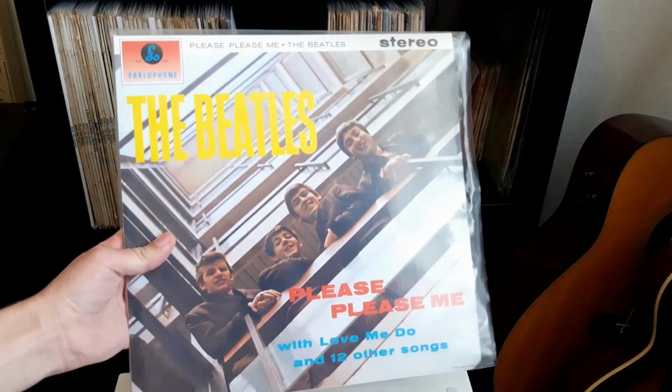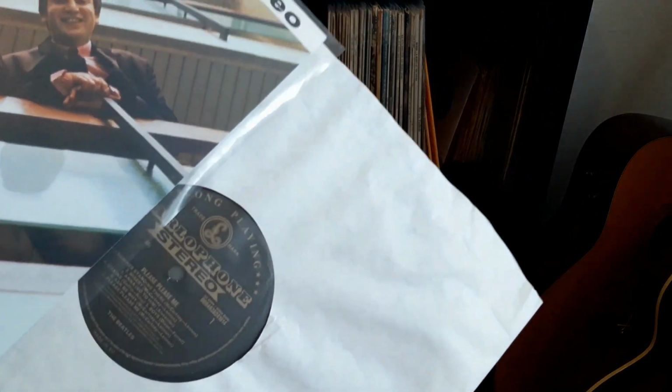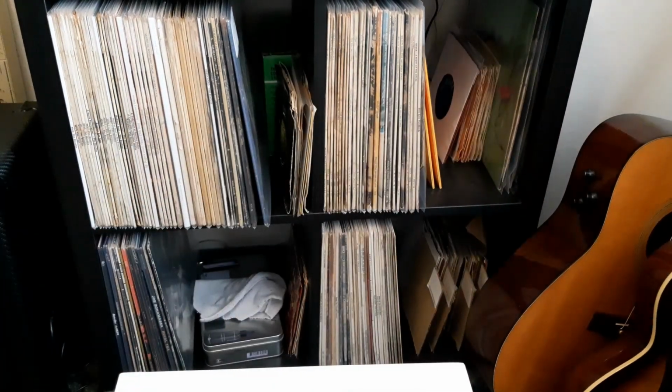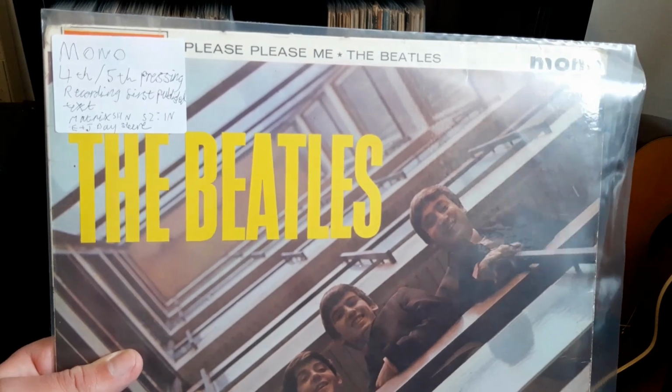This was the first copy of the album I bought. It's the 2012 stereo reissue, which they've replicated the black and gold label, as you can see there. Now I will be putting a little card up about there somewhere, showing you my Please Please Me collection video, because I've shown these before, so if you want to see a bit more in depth then you can check that out.